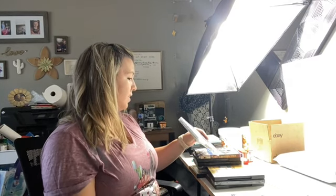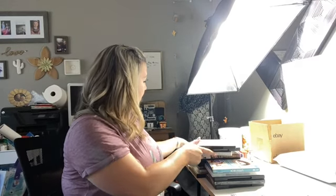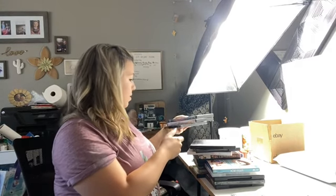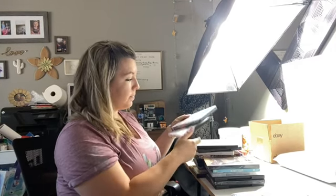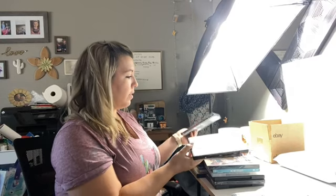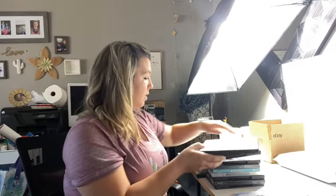I think that's a TV show. TV shows, I like to lot those together if there's multiple seasons. Well, I could probably do these two together. This is brand new, never opened. Goonies. So I could probably put all the yoga ones together here.